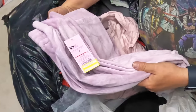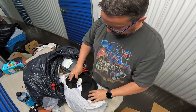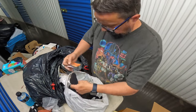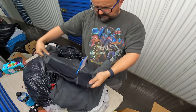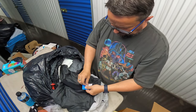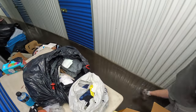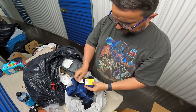More brand new stuff. Clearance, $11. Hats. Sports bras, decent stuff. Ooh, Columbia. Look at that, long shirt. Very long shirt. In Columbia, $6 she paid. That's definitely going to the better market. Brand new Columbia, come on.